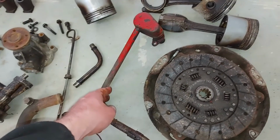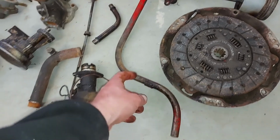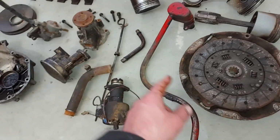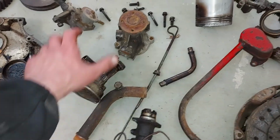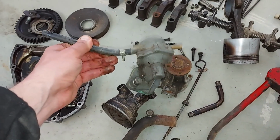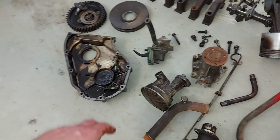I noticed this coolant, or is this going to the heater? This is slightly different from the B20 engine. In the B20 engine this is straight and this is bent. Oil pump, water pump, not even stuck, and fuel pump. I don't know if this is working, but I think I will save that.